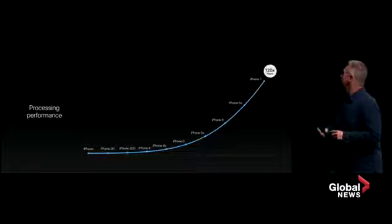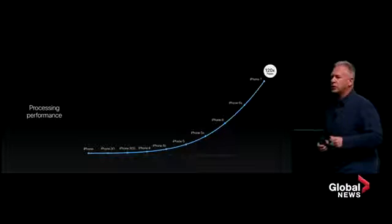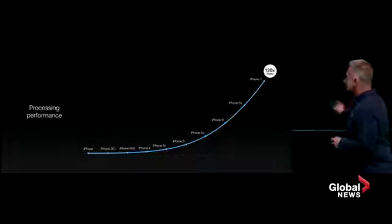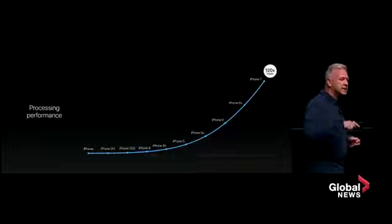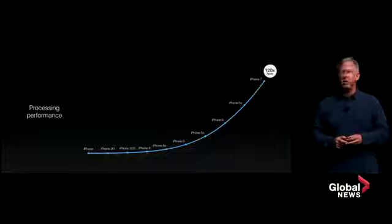Here's what the team has been doing over the years. The A10 Fusion is now 120 times faster than the original iPhone. And look at the last 3 years, from the 5S to the 6 to the 6S to now the 7. The jumps in performance are just staggering.